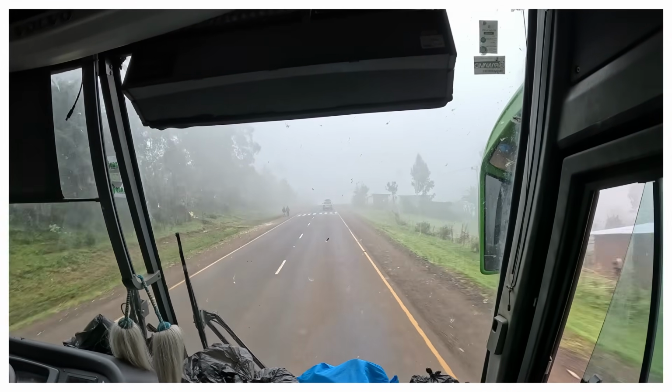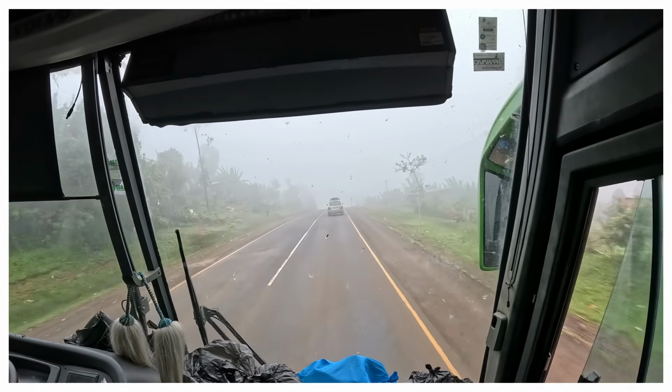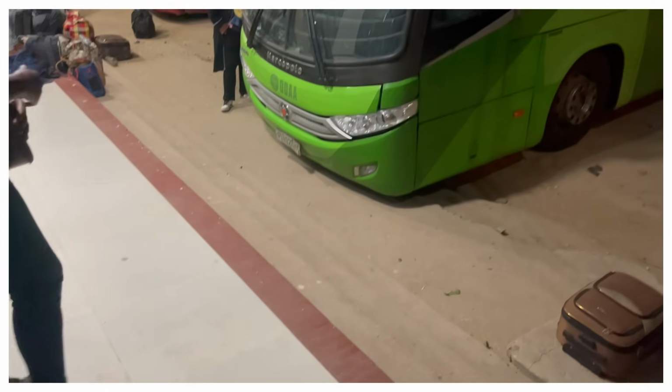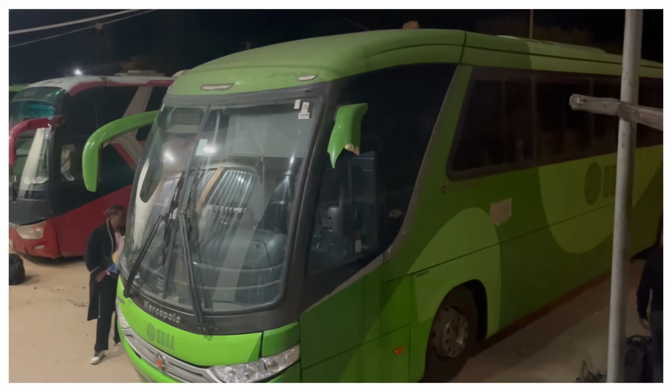So there are a couple of things you need to know about that if you're using public means. First of all, there is no night travel in Ethiopia. Most people travel up to 9 p.m. Beyond that, there is no traveling. So once you've already crossed, ensure that you book the bus, and all the buses that go directly to Addis Ababa leave as early as 3 a.m. So somehow you'll have to sleep at the border and wake up very early the following morning.